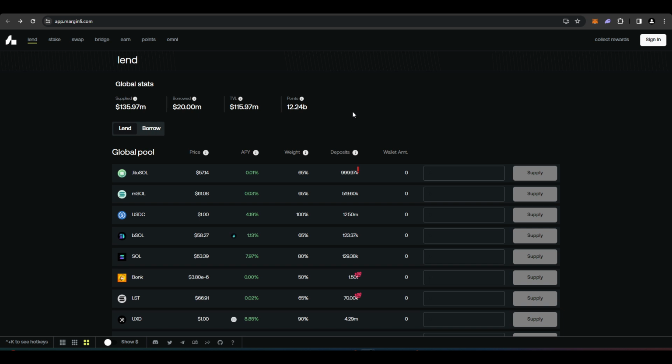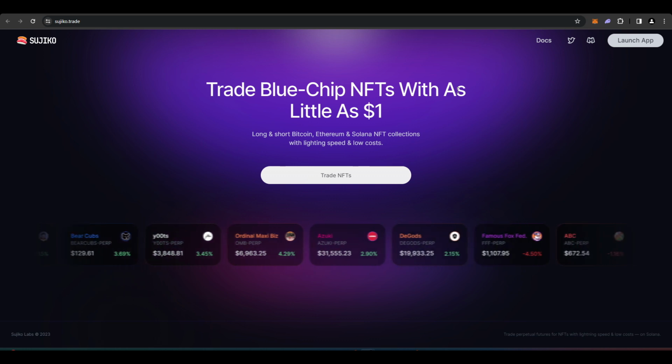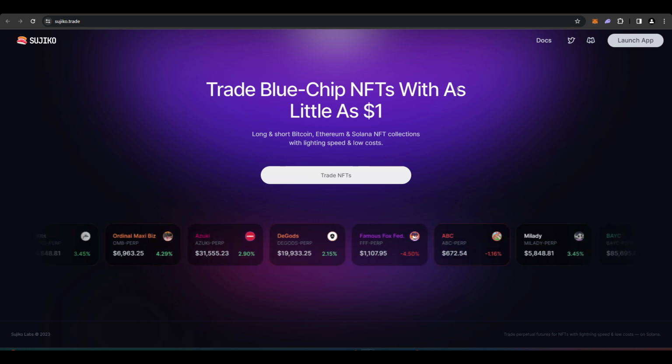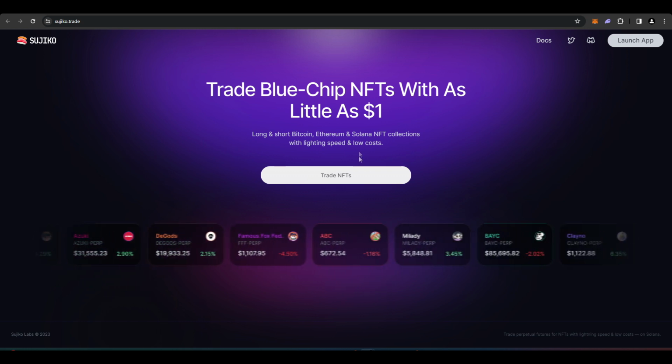But if you're borrowing $10,000, you're going to get 40,000 points a day. So that's it for MarginFi. The next airdrop I wanted to talk about is Sujiko Trade. So this is effectively NFT perp, but on Solana. So you're able to trade NFT perpetual futures.